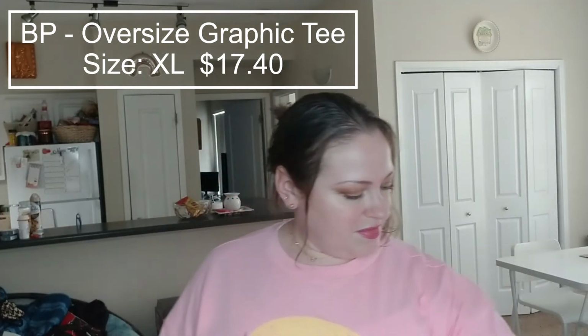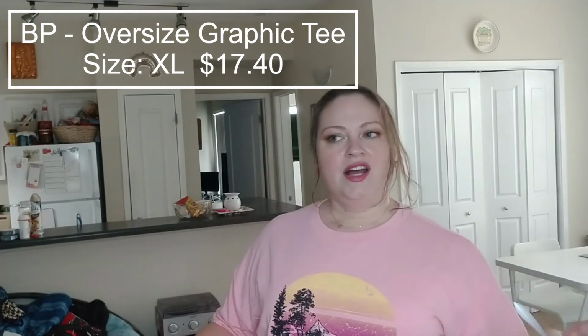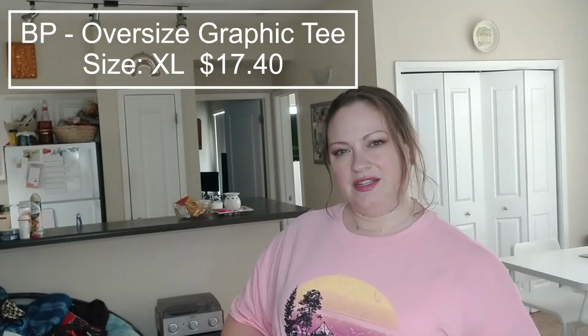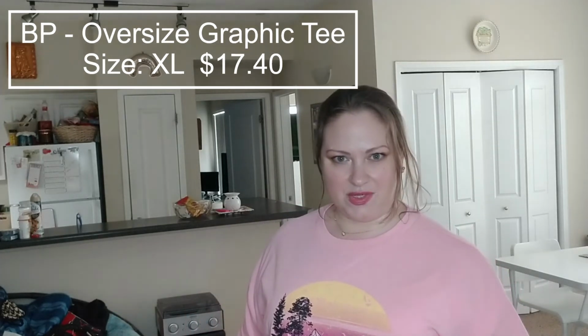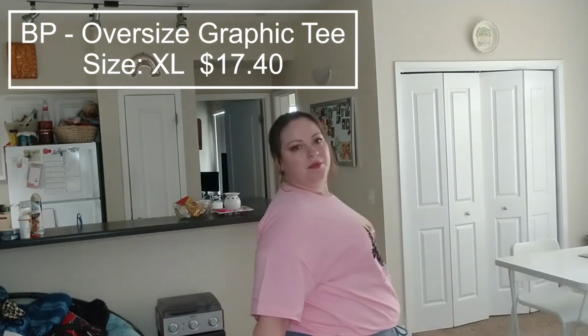The only issue for me is that it's a very thick cotton. So I'd only be able to wear this in the spring. In the summer, it would be too hot. I almost feel too hot right now in it. But here's what it looks like. Okay, then we have this.